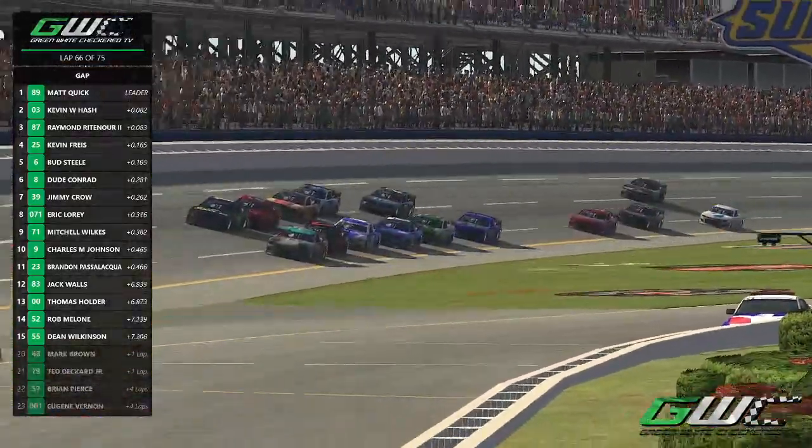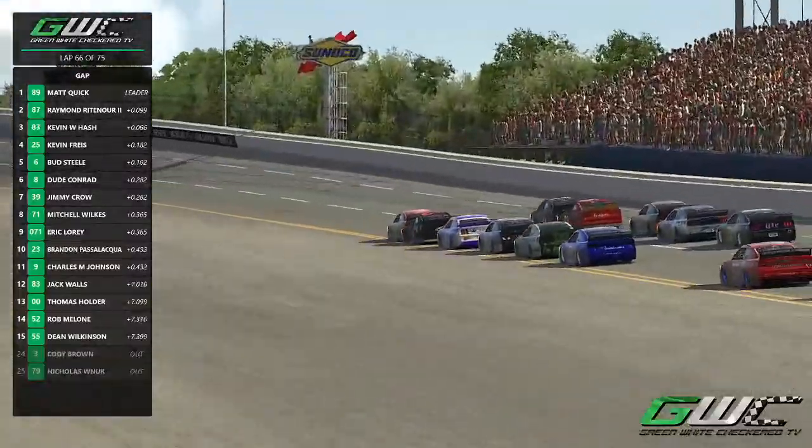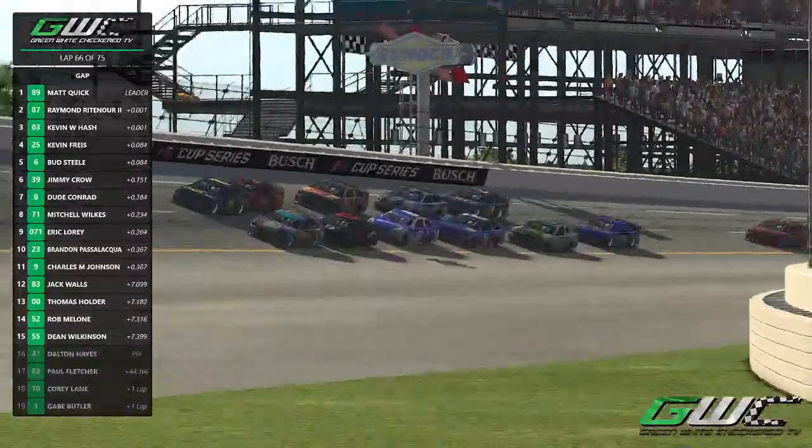And it's go time here. I think we're going to see a lot of aggressive drafting now, trying to push each other to the front. Yeah, the roles have kind of reversed here on the top line.